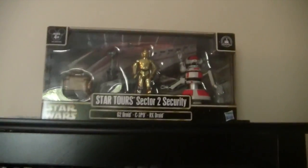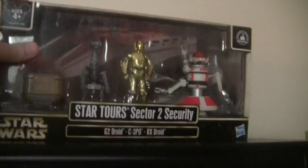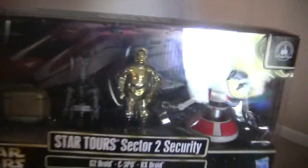And up here, this is actually a Star Tours collector's set thing that I bought at Disney Hollywood Studios during Star Wars weekends. Pretty cool. I wanted it because of Rex, so I'll just keep it up there for decoration. Then before we make it over to the other games, I wanted to show you guys my consoles.